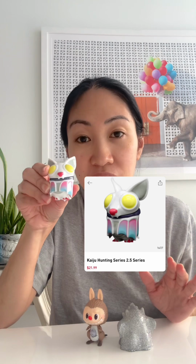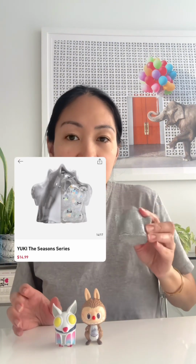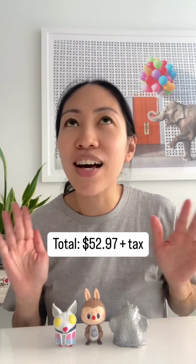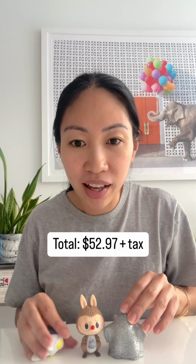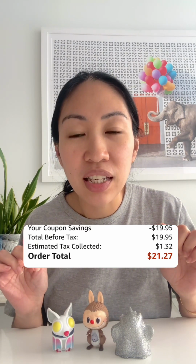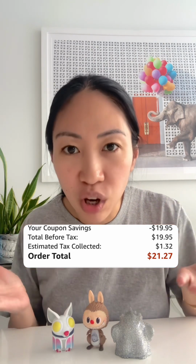So we've unboxed 3 of them, and if I buy them individually, this will be $21.99, $15.99, and $14.99. Well, I couldn't find the exact item on the Pop Mart website anymore, but the same family cost $14.99. So if I add them in total, it's $52.97. And guess how much I paid for the 3 of them? $19.95 including shipping plus tax. So it's like 21 something. It depends obviously where you live.